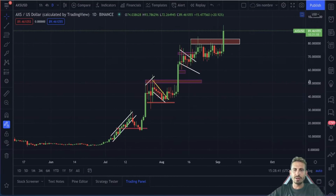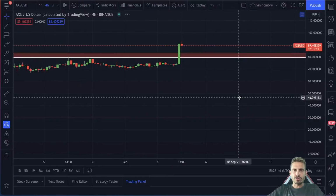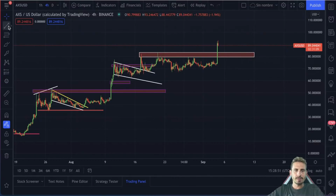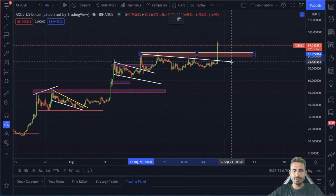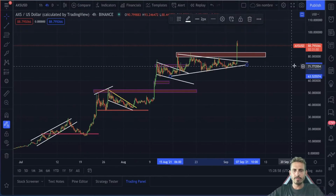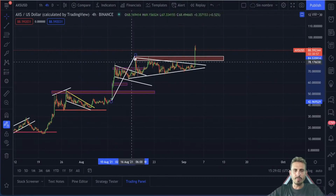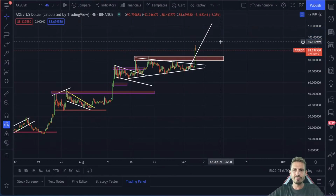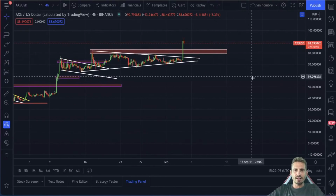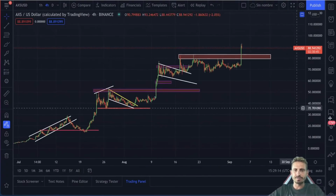Yeah, I don't know where you see the symmetrical triangle. AXS. Was this one potentially there? Unless you see this as a pennant, a pole, and then breakout. Yeah, maybe, but no, yeah. I don't see it just yet at $120. No, I can't see the symmetrical triangle.